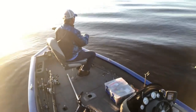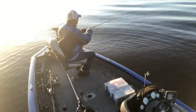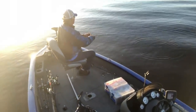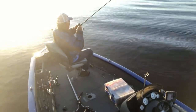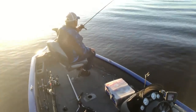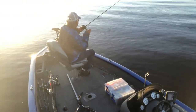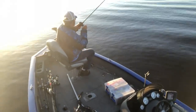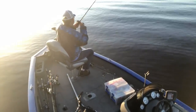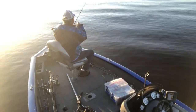Right there's a fish right there. And I'm on. There he is. That was a good one. That's a striper. That's definitely a striper, a big one at that. Got a lot of stumps out here, so he could wrap around something. That's a nice fish right there. Definitely a keeper. Kill that Money Minnow.